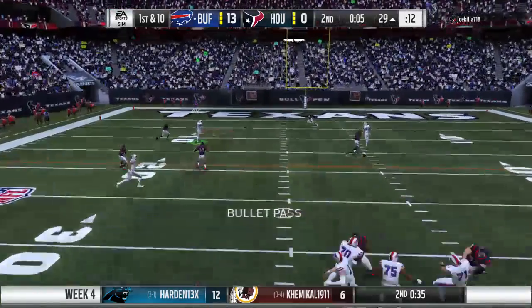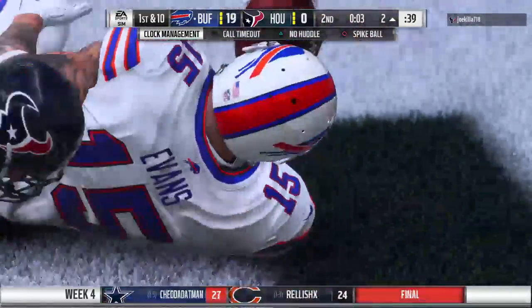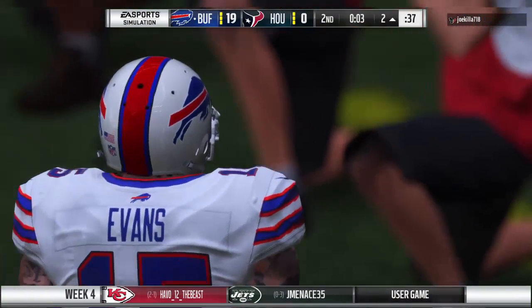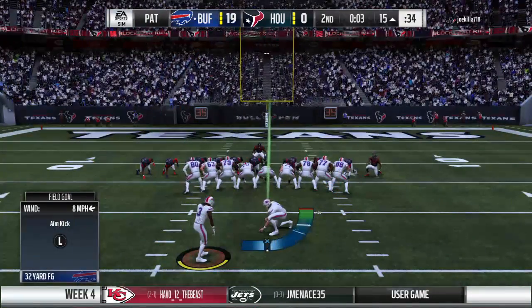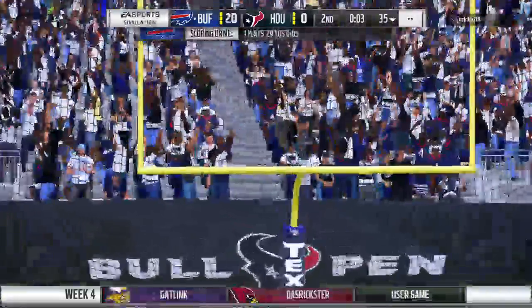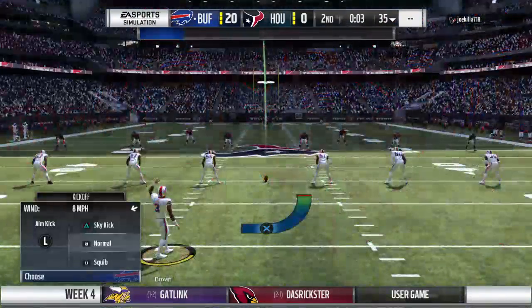Here's Allen. Following the fumble recovery, he'll throw. His throw caught right around the 6. And he'll take it into the end zone for a Buffalo touchdown. Mike Evans in the final seconds of the first half. And the Bills will extend their lead. Extra point right down the middle. And the decision to just kick the extra point winds up successful.